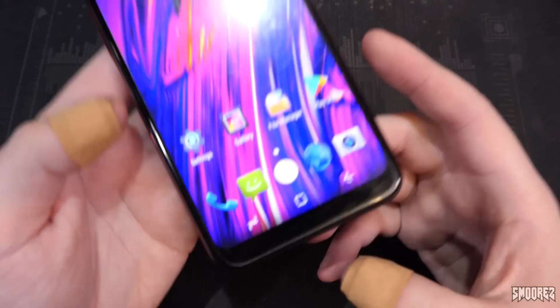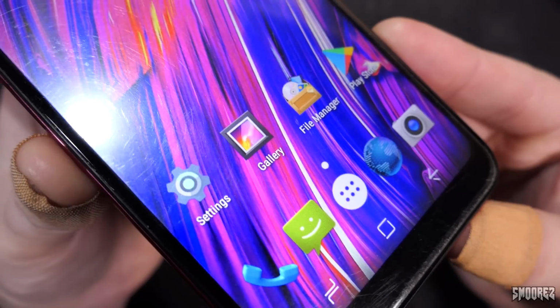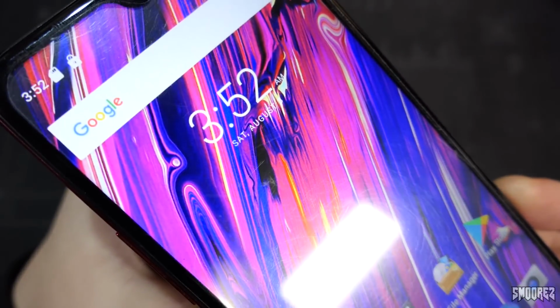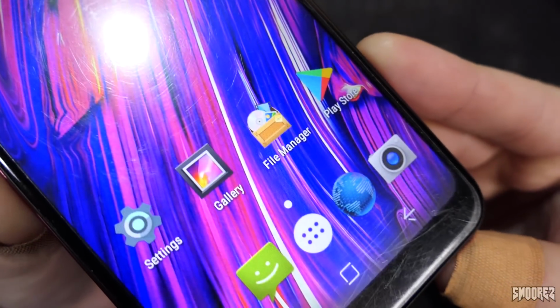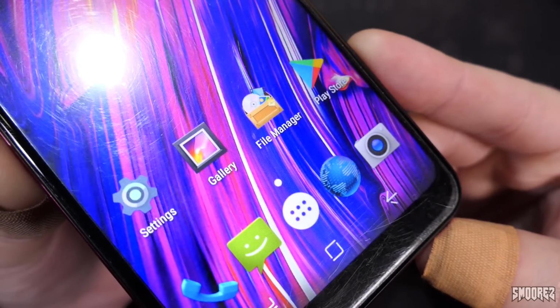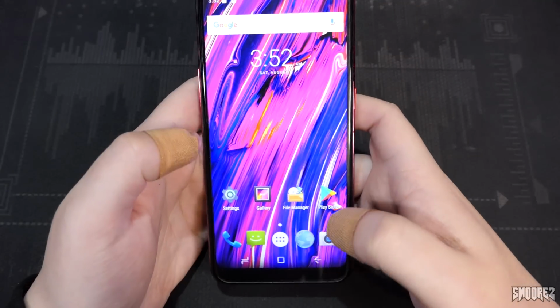I just want to address the screen resolution as well, by the way. Even though it's got the pretty scratched screen protector on there, you can kind of see it's not exactly the best LCD out there. It's not super crystal clear. It's probably 720p, maybe. We will see when we get to the specs. I'll open up the browser.